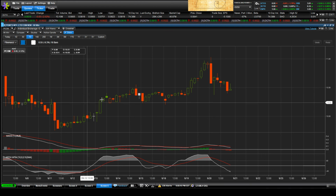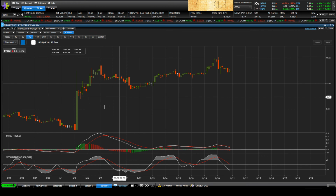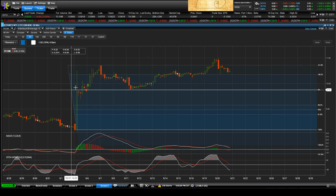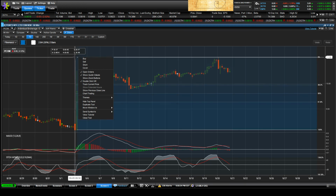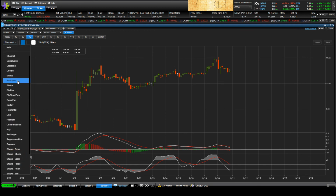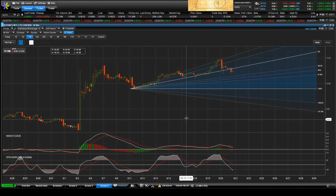But let's take a quick look at PCOM here. I've been kind of eyeballing it while we're talking. Wow. So yeah, this looks pretty nice. I like that it has this huge candle and it didn't crash back down to it. I don't really have much to say on it though. It looks pretty clear cut that if you're in it, it should be okay. We got a nice little upward trend. It's not extreme, but it's an upward trend.